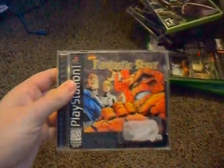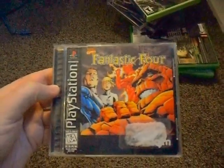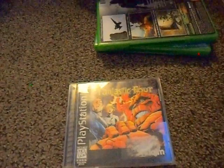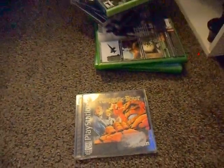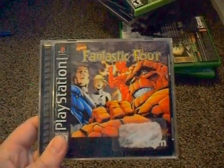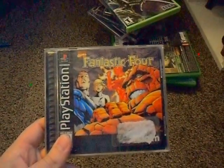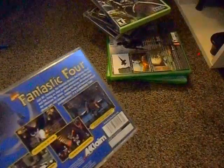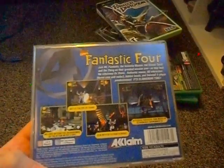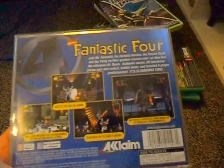Finally, at Buybacks, they had this for $18, and I've been planning on getting it for a while. They've had it in stock for a while, and it seems to be harder and harder to find. This game is excellent. I used to play this game with my little brother. We really enjoyed it. It's basically an arcade style beat 'em up. I want to compare it to the X-Men arcade game. It's real similar to that.